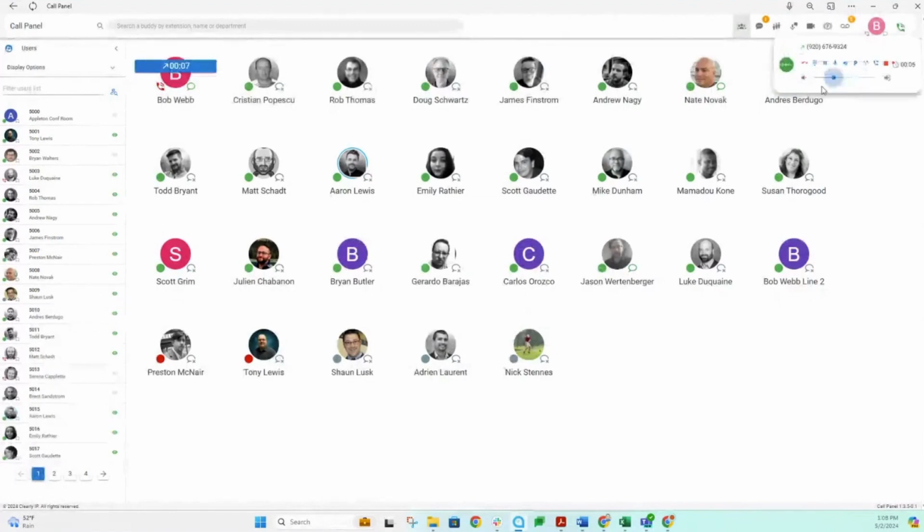That's going to prevent my getting an echo in my ear. So I have an active call up. From my active call, I can get to my dial pad. I can put this call on hold. I can retrieve that call back.